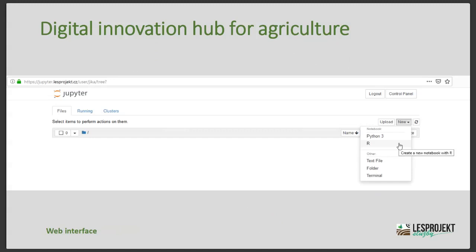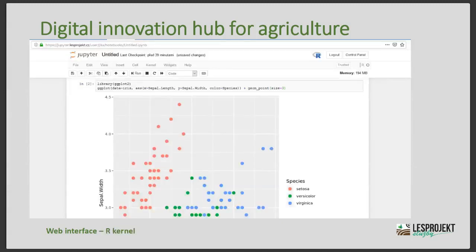Here, if I look at the interface of Jupyter Hub, you can run either an R or Python notebook and start the kernel. Here you can see the R kernel. So very easily on some test data, you can see that it can plot. It can even plot the data as specified by the command above. It's just for demonstration because it's really brand new.